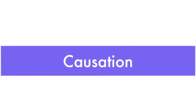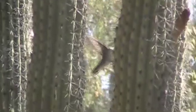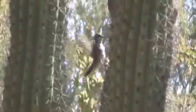Now, causation is really the more proximate definition, the actual mechanism by which the animal performs the action. And if we look at this video here, we can see that the bird holds on to the flower with its feet there, all the while hovering around in the air.